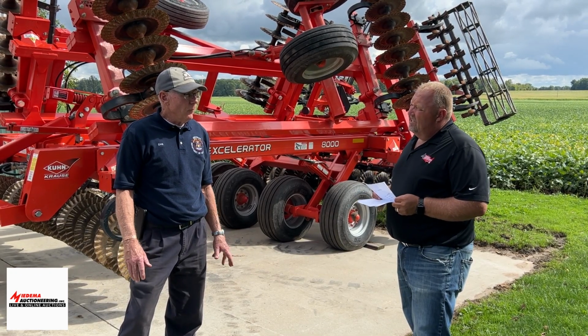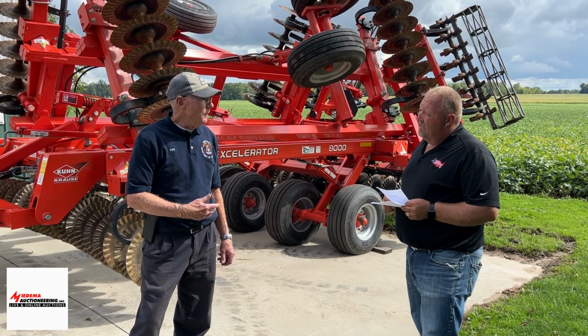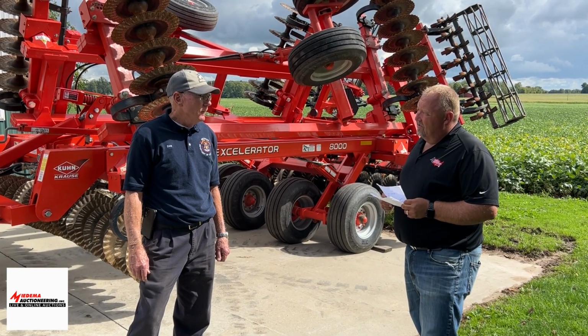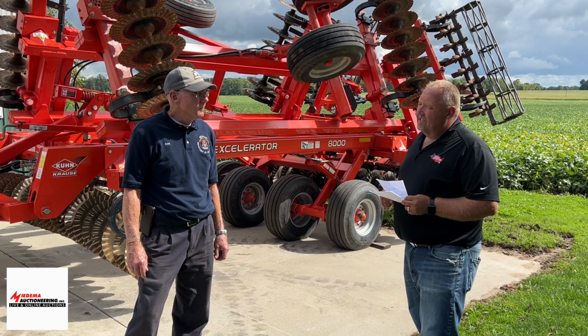We pretty much do the whole farm because we chop corn stalks with it because we can fly with this thing. You know, go 9 miles an hour and get over everything really fast, and it really helps to level the ground for harvesting. Yep. Nice.